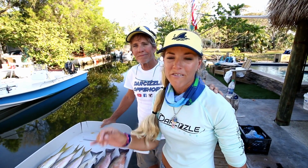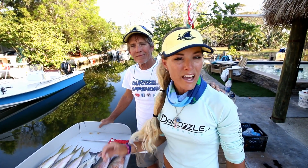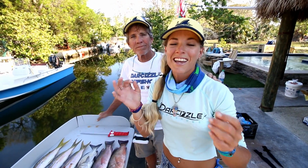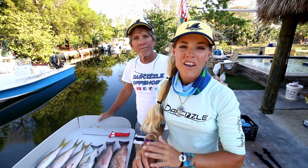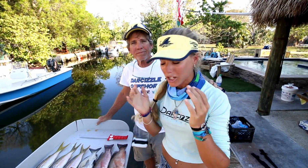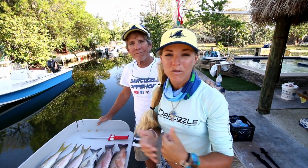And also just a clarification on the mackerel. It's actually not a Spanish mackerel, it's a cero mackerel. You can accidentally mistake the fish very easily. They look almost identical, so we accidentally thought it was Spanish. It's a cero.